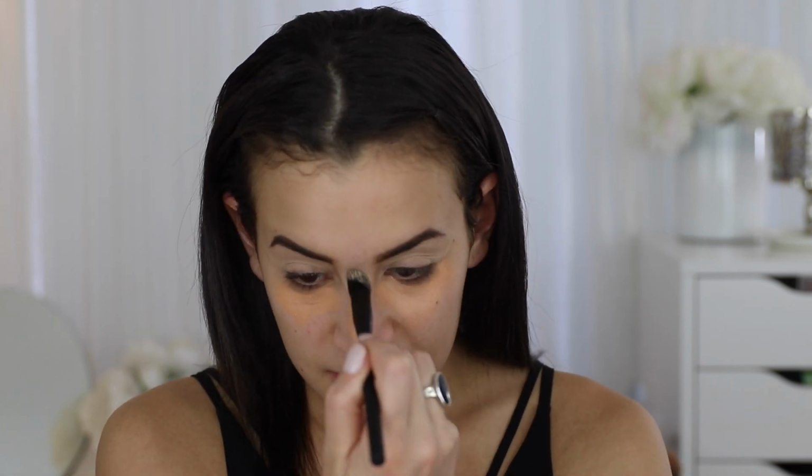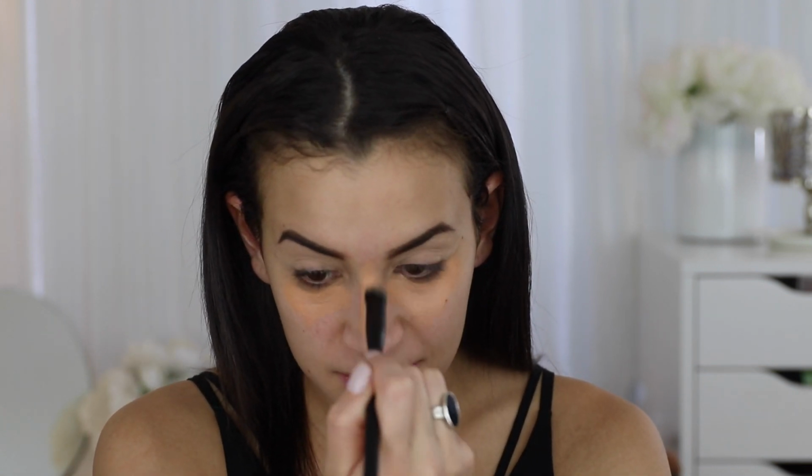They also do have face and eye brushes, so I'm just going to take a little bit of the color corrector under my eyes, and then I always take what's left on my brush and apply it on my nose. I always find that that helps bring down the redness on my nose. And once it's on with a brush, I'm just going to buff it out with a beauty sponge.